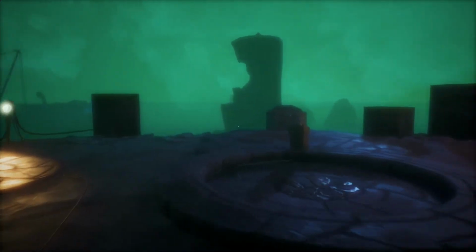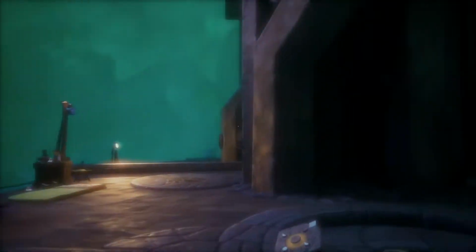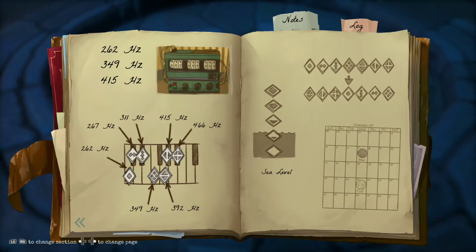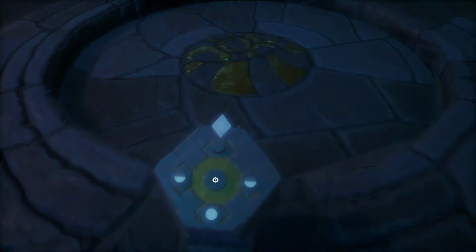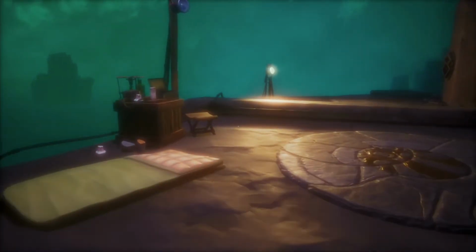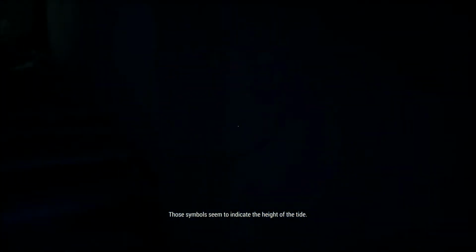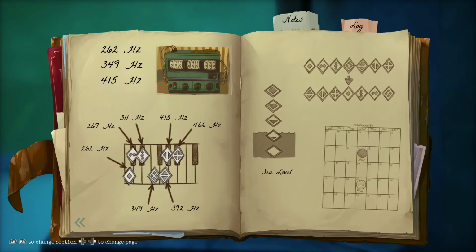Like, what do we set the moon to? I think we have that correct. We're going to take a look at the tide, make sure that hasn't changed. I don't think it will. Okay. Those symbols seem to indicate the height of the tide. We have it at almost no tide. We have it at the one above it. So if one, yeah, okay.